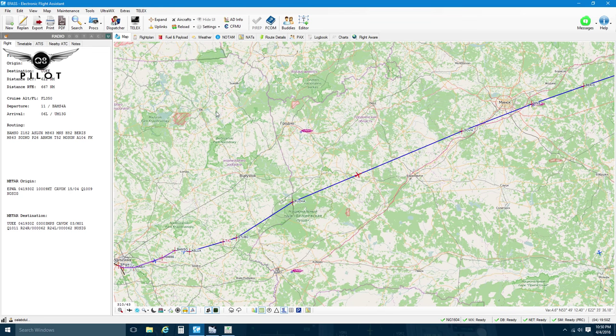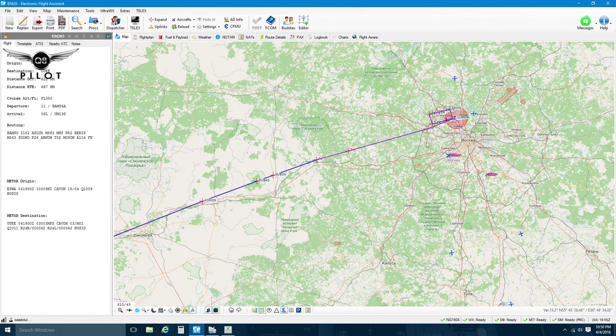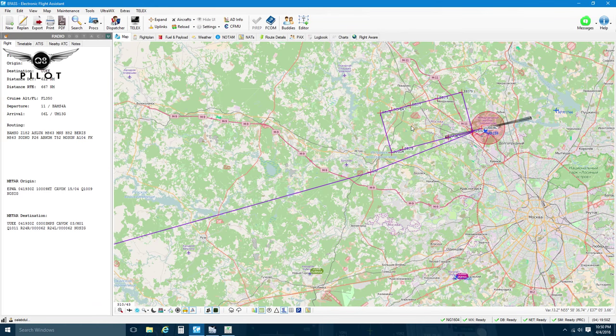So this is where we are right now. Right here, we just passed Vodka, and we reached our top of descent, and basically right here is our approach into Uniform Alpha Echo Echo. It's a bit of a strange STAR. Look at this, we come in, and this is the airport, this is the runway right here, and then we're going to make a turn all the way here, and then we're going to come back here and land at runway 06 left.